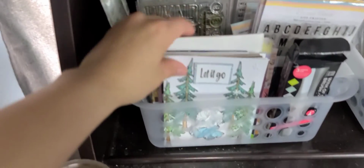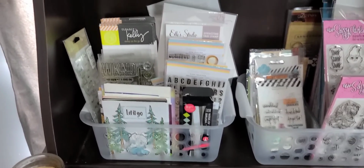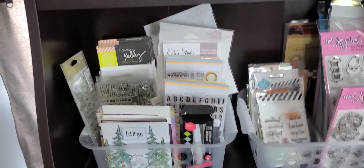So, and then here I keep where I'm making cards, since I want to have cards done and ready to go and to use throughout 2021. That's going to be my biggest goal. I want to start having cards for my kids. I mean, for my family members.